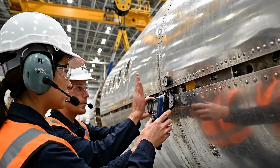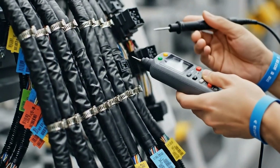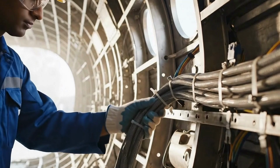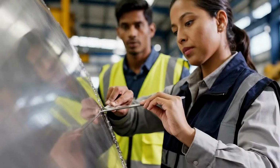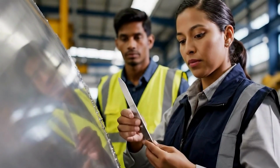Connecting flight controls, navigation, communication, and mission systems. Each harness is meticulously secured, labeled, and inspected. Behind the cockpit, countless wires converge into organized bays, dense with connections, yet engineered for accessibility and long-term reliability. Rigorous inspections confirm every connection, ensuring flawless signal integrity and redundancy where it matters most.